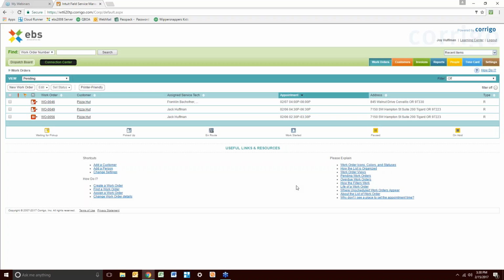When you sign into Field Service Management, this is what the face of it looks like. You've got quite a bit of information here at your fingertips. There are all kinds of ways to filter and find information in QuickBooks. One of the ways is this Find section here. You can look for customer name, address, person name, invoice number, and then there's this More down here if you need to search by service location or other information.